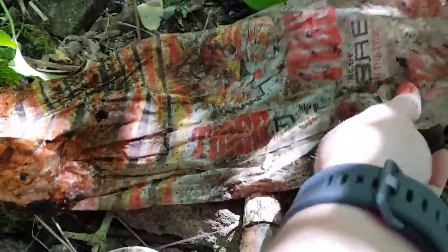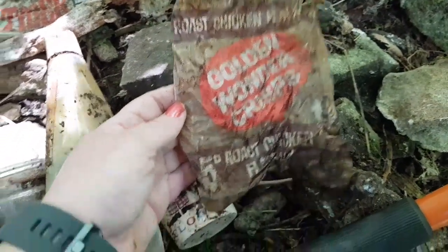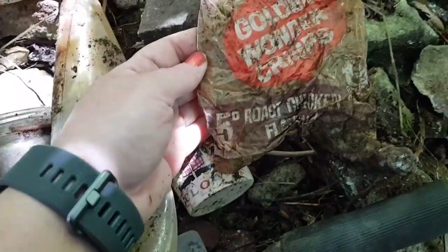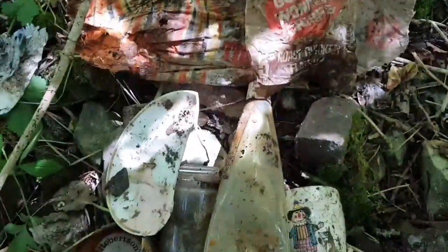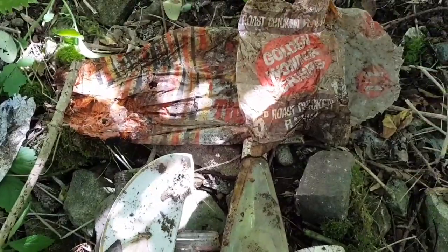Yeah, look, what's that, the price? The old price. And look at this guy, the tiger. So I love him. And then there's this old packet. We do still have Golden Wonders crisps, for those of you that are not in the UK. Some roast chicken flavour, 5D they were. So I don't know how much that is in today's money, but maybe I'll have a look and see if I can find out how much they would have cost in today's money.